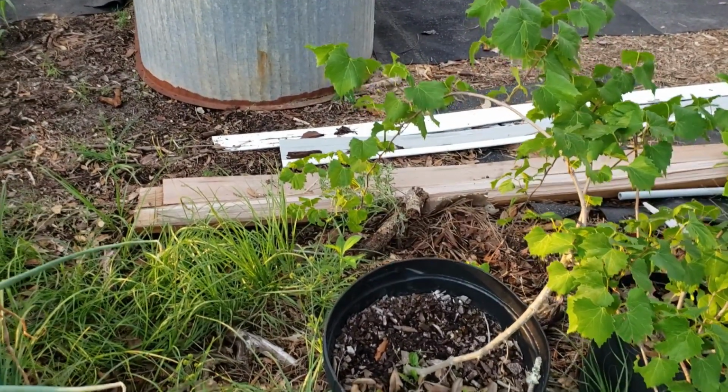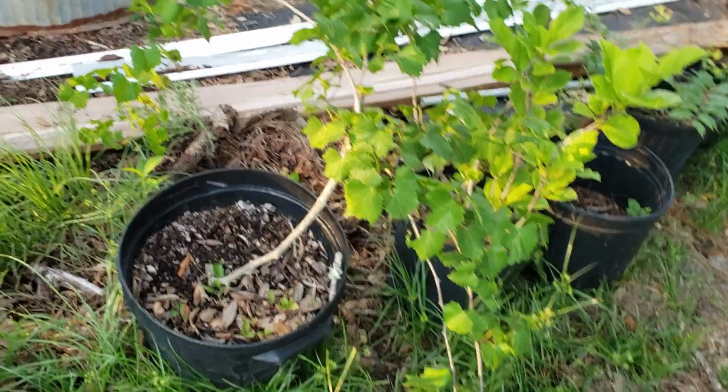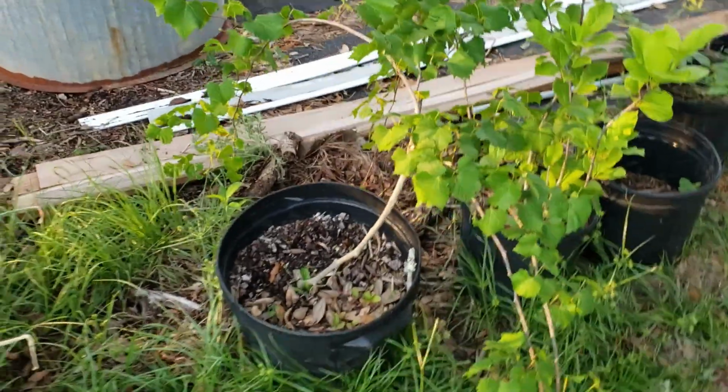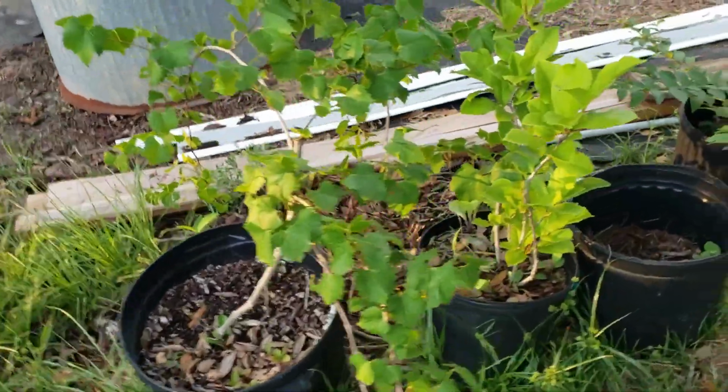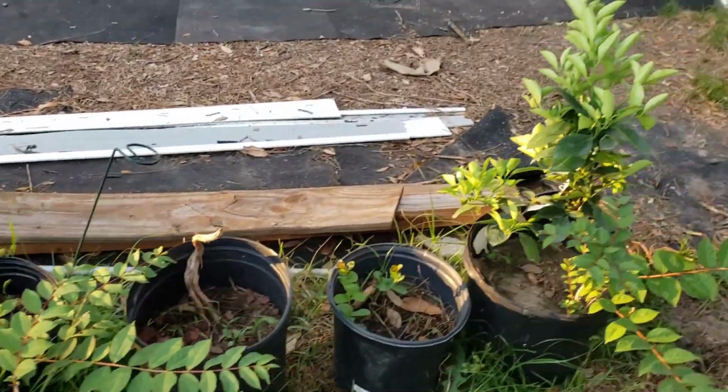No. And then this is another bullet grape bush. It actually came off that first one, the big one we showed you. We're going to put that down on the property. Here's some more crepe myrtles that we dug up. Eventually we're gonna sell those.